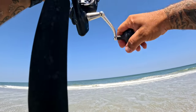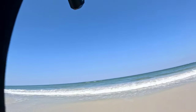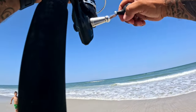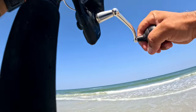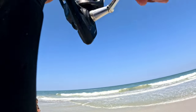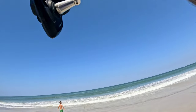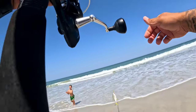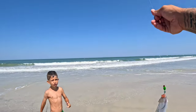I think we got a fish on here. I don't know. Kind of feels like, I think it's coming towards the beach. Yeah, there's a little pompano. No, it's a jack. It's a jack. Take it easy. It's a jack.